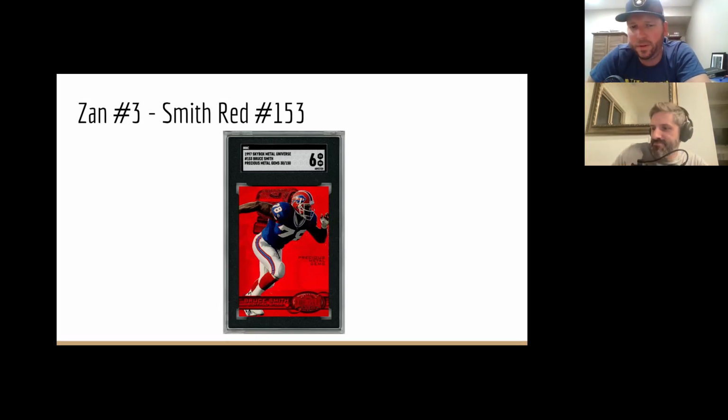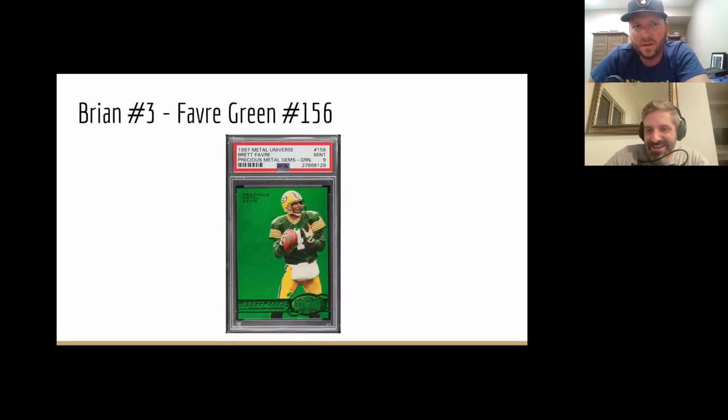Yeah, the old Bills uniform, they were one of the few that had Champion at the time. That was like the peak of the NFL, and they all had different jersey brands. It's so awesome. All right.